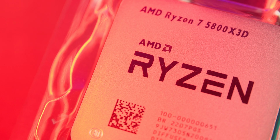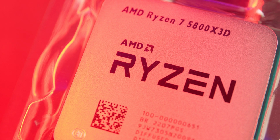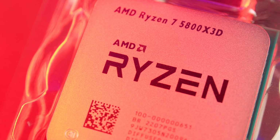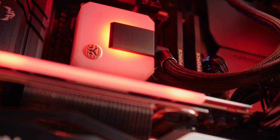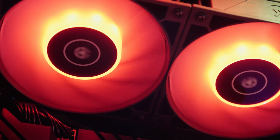Like I mentioned at the start, this PC is powered by AMD's brand new 5800X 3D processor. It's currently the only chip to use 3D V-Cache, and this new technology makes it the world's fastest gaming processor in a huge range of games. It's also highly efficient, and as you will see later on, I put the 8 cores and 16 threads to the test. Keeping the processor cool is a 280mm all-in-one cooler from EK, and it has plenty more RGB lighting.